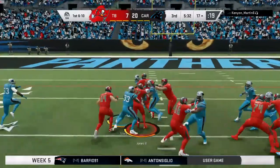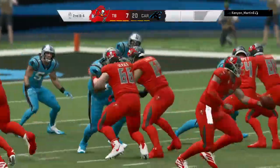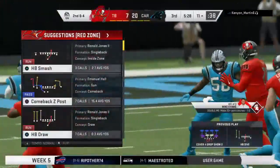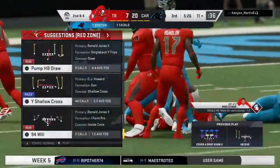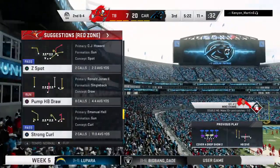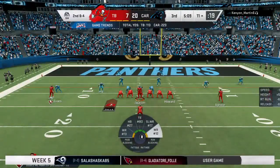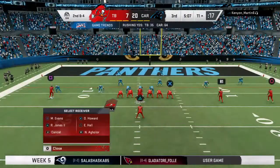They'll try and get the running game going with Jones. And he's brought down just outside of the 10 at the 11. He'll get a nice chunk there on the first down run, and it's second and 4. Frustrating for a defense, energizing for an offense. Finding a way to create that type of yardage in your running game, that'll make the guys carrying the ball very, very happy.